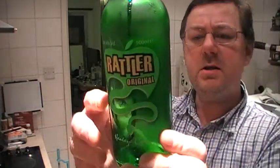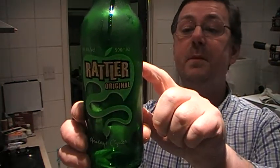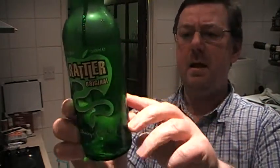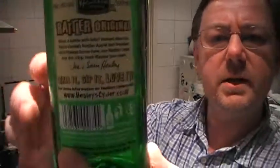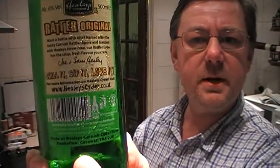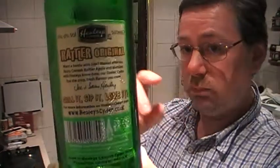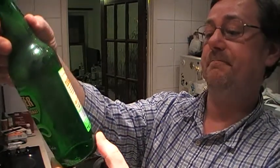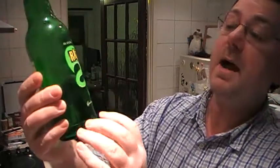Just in case I haven't mentioned, it's 6% alcohol, so it's quite strong, and it's 500 milliliters. There's a website there if you want to go and have a look. I'll hold that out for a few seconds, you can freeze on that. Maybe that's got some more information. 3 UK units. Do not drink while you're pregnant, usual stuff. But yeah, it's an interesting label.